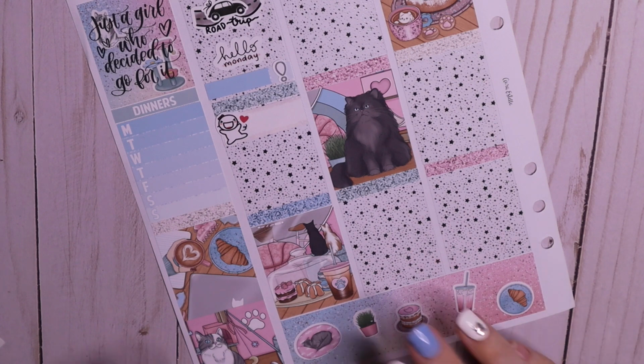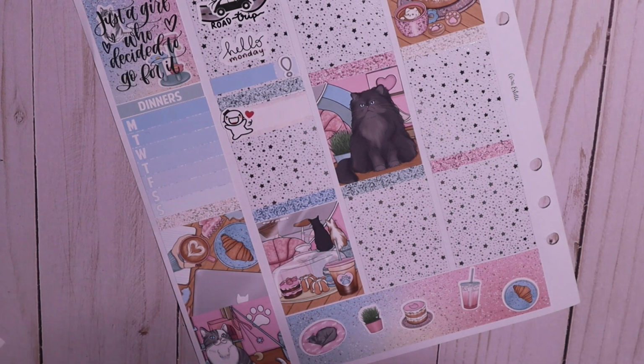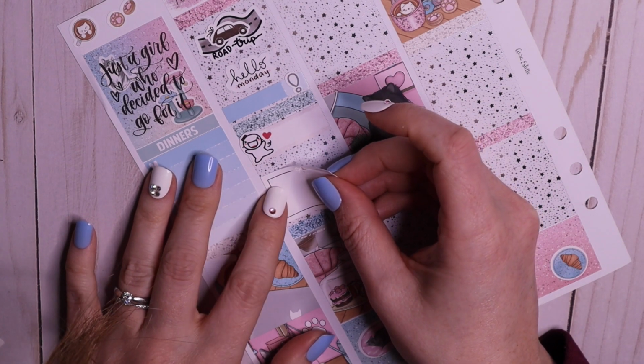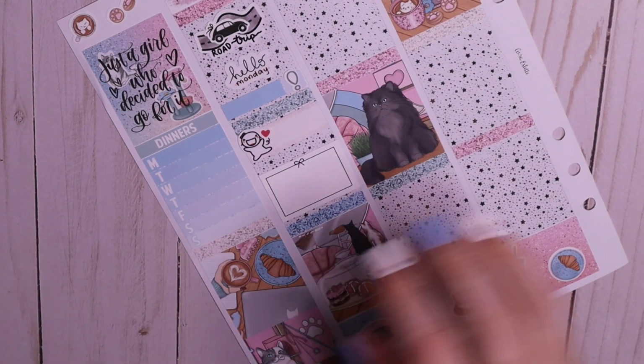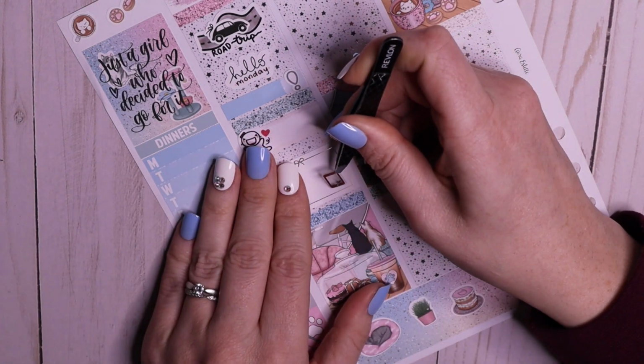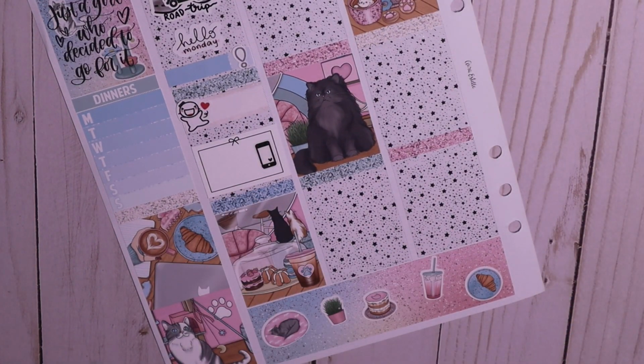So obviously we arrived at my sister's house this day, and then we FaceTimed the hubs. So I'm just gonna pull one of these white stickers from Sadie Stickers. So FaceTime Jason to let him know I made it. He said hi to Maui. And then we went and we grabbed some pizza. So I'm just gonna mark the FaceTime with Jason.